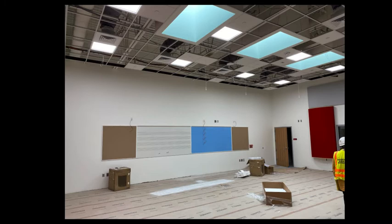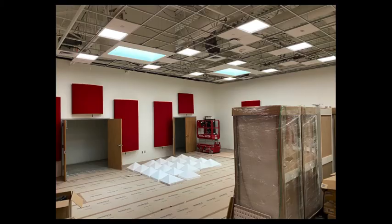We're still in the midst of building, but this is a peek inside one of the music rooms. And in another music room, you see the little pyramids that are on the floor. Those will be installed on the ceiling in an acoustic way that is, well beyond my understanding, but is made to make things sound great.